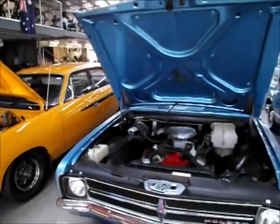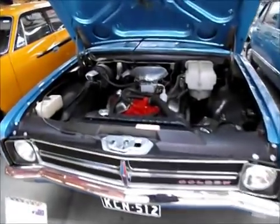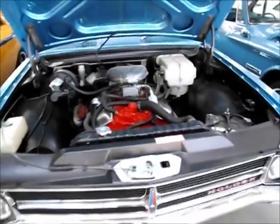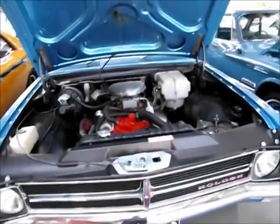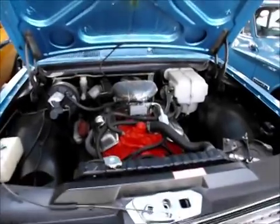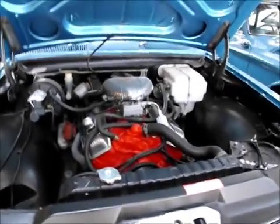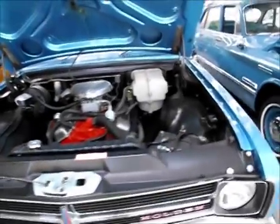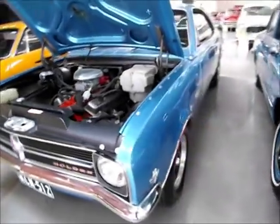A number of really nice cars. V8. It's a Monaro, of course, with some kind of Holley carby on it, not sure what type. Vacuum secondaries. All sorts of stuff here.